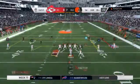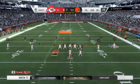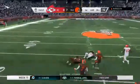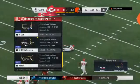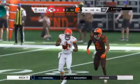Here's 2nd and 9. Watch time. Tight end right. A shotgun snap for Stafford. That one caught by Tyreek Hill. And he'll get this up to the 34-yard line. 11 yards there. First down. First down, Kansas City.